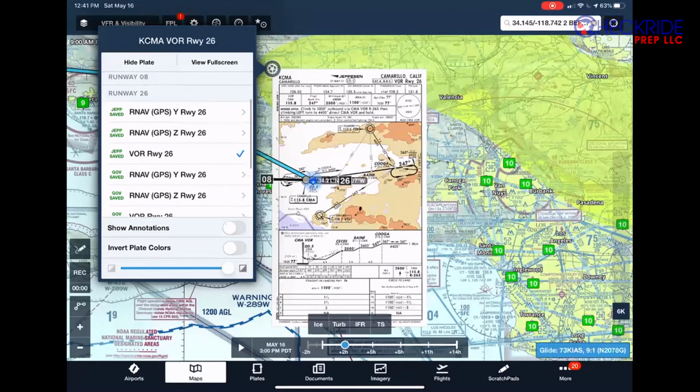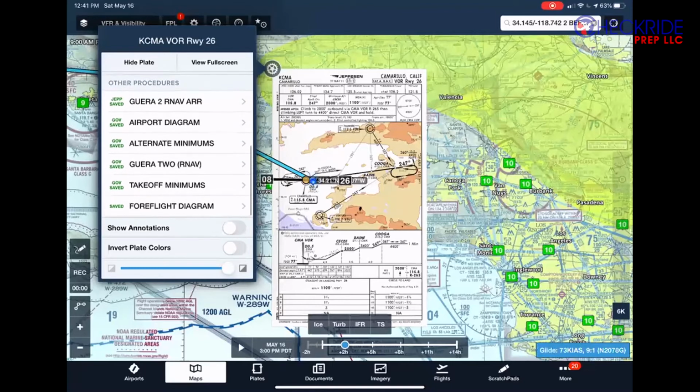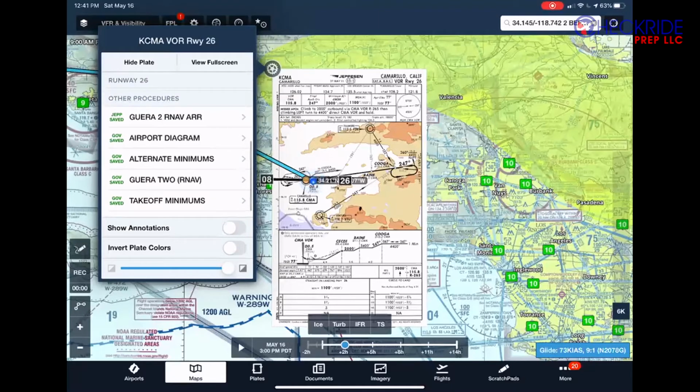But then we see here the different options for these other procedures, right? Somebody asked us, well, what about a departure procedure? So if there is a departure procedure, the same thing applies, that you can actually go ahead and put that departure procedure up on the map on your chart before you actually go and fly.